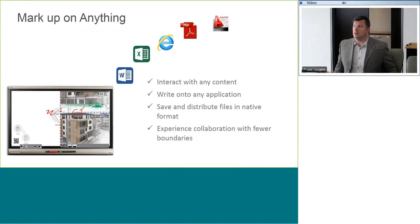That markup on anything is really about interacting with any content, so whether it's AutoCAD or Excel, Word, or a whole host of others, we can even interact with content that is not even savable, like marking up a PDF or marking up a browser as an example, to be saved later.